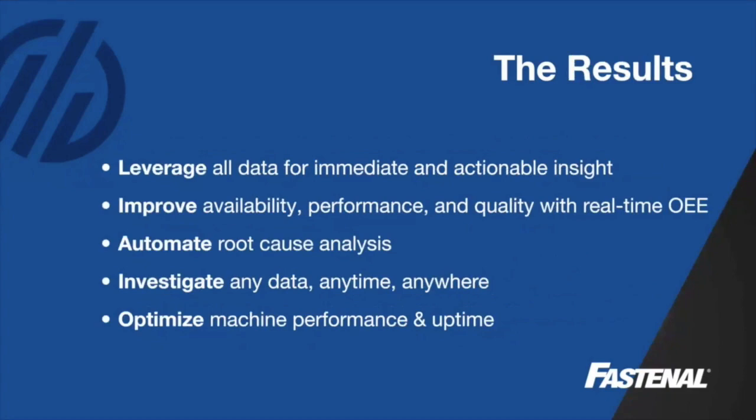So what are the results? We're able to leverage the data for immediate and actionable insight. We've improved availability, performance, and quality with real-time OEE. We've been able to look at our root cause analysis and investigate the data anytime, anywhere. And we're also able to optimize machine performance and uptime.